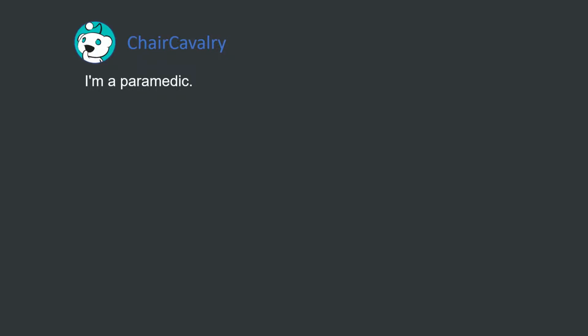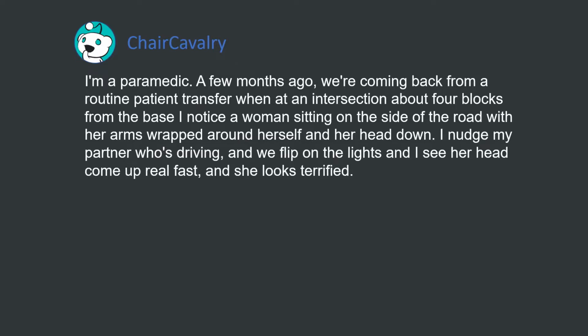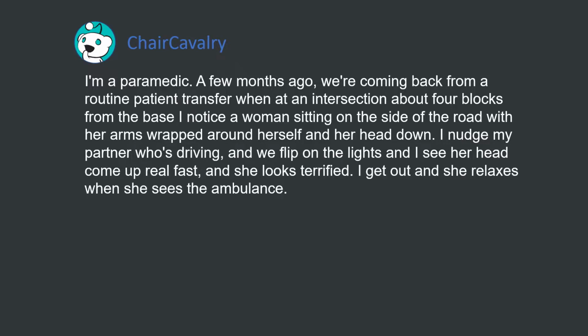I'm a paramedic. A few months ago, we're coming back from a routine patient transfer when at an intersection about 4 blocks from the base I notice a woman sitting on the side of the road with her arms wrapped around herself and her head down. I nudge my partner who's driving, and we flip on the lights and I see her head come up real fast, and she looks terrified. I get out and she relaxes when she sees the ambulance.